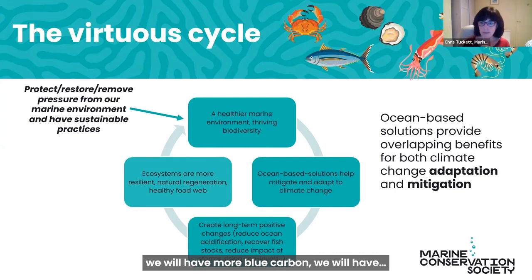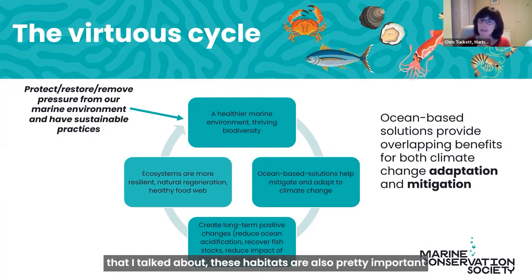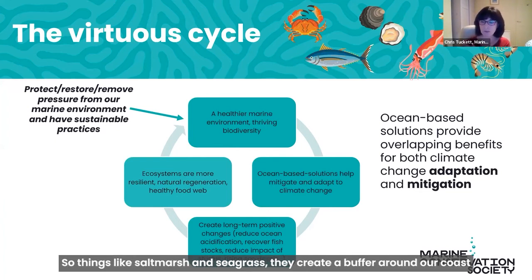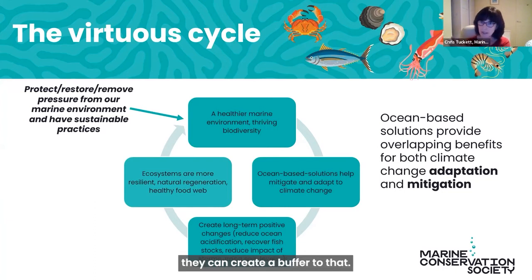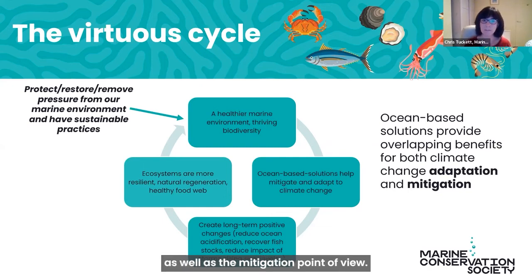We will have, as well as mitigating climate change and doing that blue carbon stuff that I've talked about, these habitats are also pretty important in terms of adapting to climate change. So things like salt marsh and seagrass, they create a buffer around our coasts. And where you have storms, you have rising sea levels, they can create a buffer to that. So they're important from the adaptation point of view as well as the mitigation point of view.